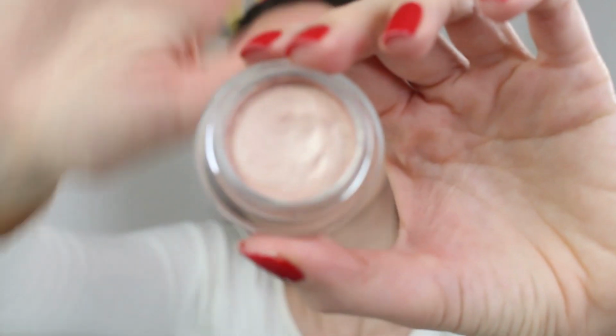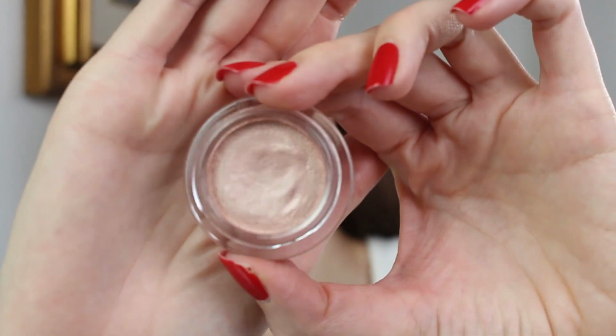And I'm finally moving on to eyes. I'm going to apply highlighter and blusher at the end of the look. I'm going to start with the Mono Eyeshadow from Chanel, and this is number 804. I'm going to show you a close-up. And this is one of my favorite cream eyeshadows.